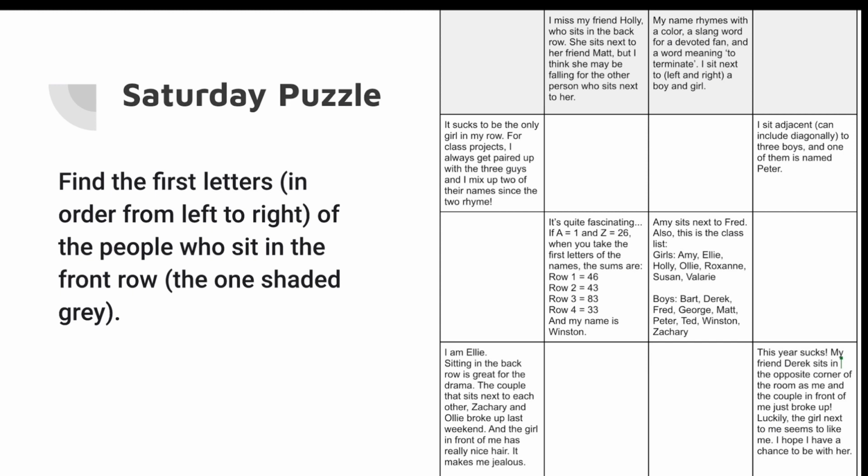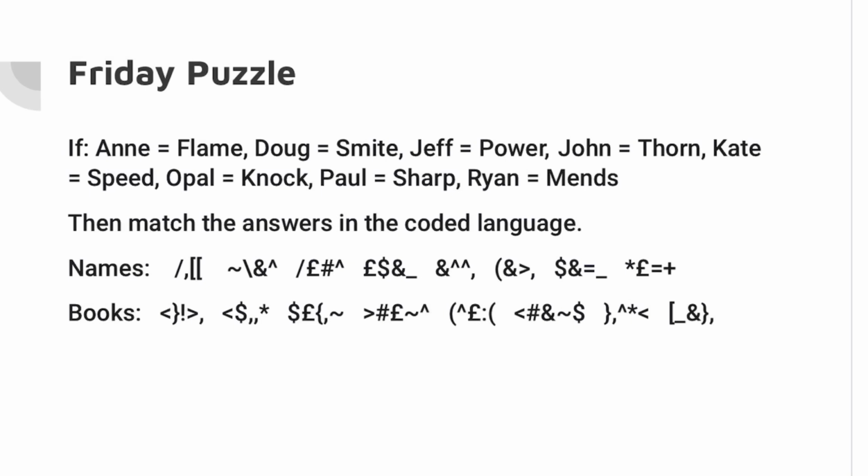Here is the answer to the Friday puzzle. So this one is a pretty hard puzzle. But what you want to do is find some way to get common letters in the alphabet.